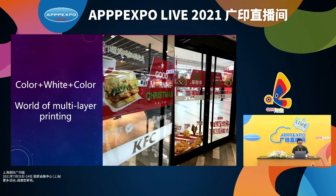So this is our 3-layer printing, we call it sandwich printing applications, especially in all kinds of restaurants and the shopping malls. So it still has a huge market.